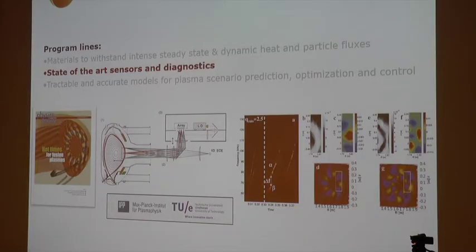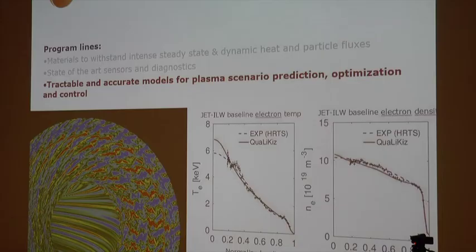We also are very keen on building state-of-the-art instruments, and these instruments are being used for physics studies, but also as sensors in real-time control loops. And this is something that I will be dwelling on for the coming 40 minutes. And finally, we are very keen on tractable and accurate models for plasma scenario prediction, optimization, and control.